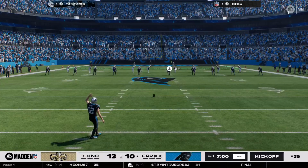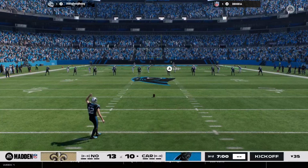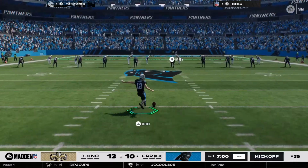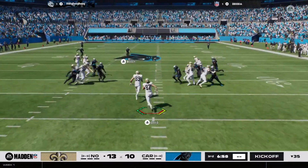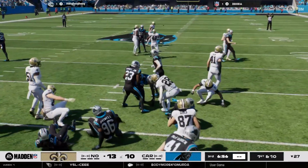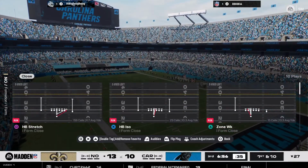Jake Moody to kick off. Three points, all that separates these two sides, as half number 2 kicks off. Here's Gould on the return. And he'll be brought down just beyond the 25-yard line. The Saints take over first and 10 at their own 27-yard line.